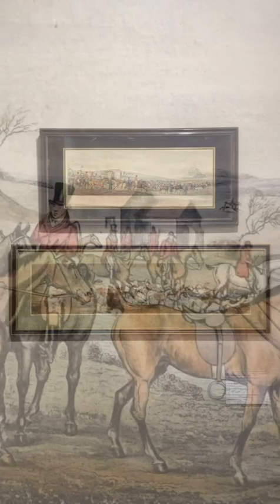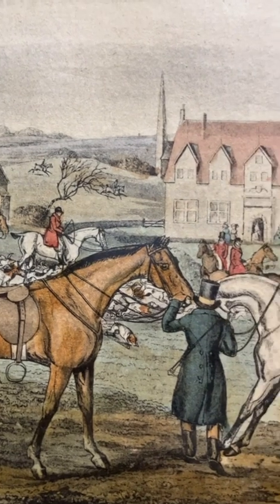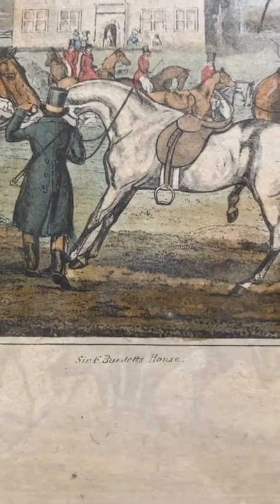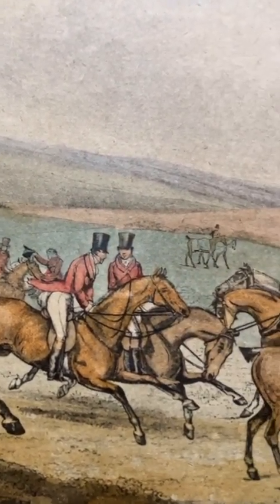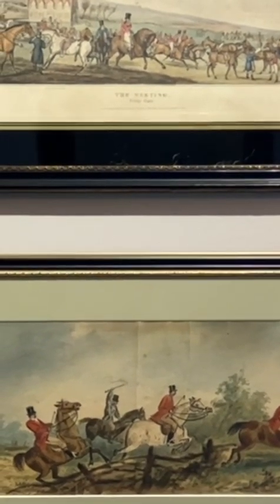Above it is a print that Munnings owned and displayed when he lived at Castle House, which shows the meeting at Kirby Gate in Leicestershire. And underneath some of the figures are printed their names, and so his kind of copying or emulation of this very historic format for hunting pictures is something that he clearly grasped at a very early age.